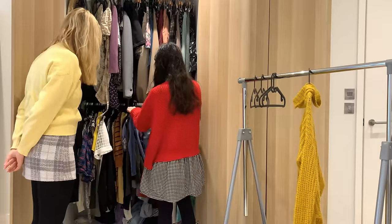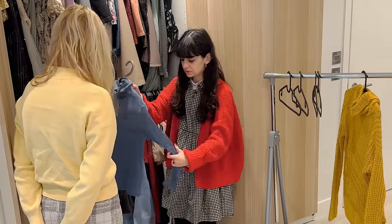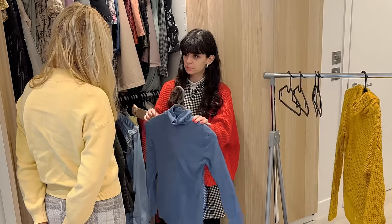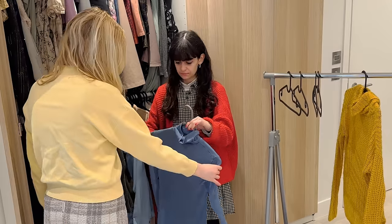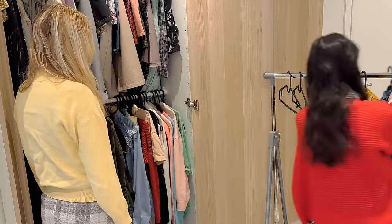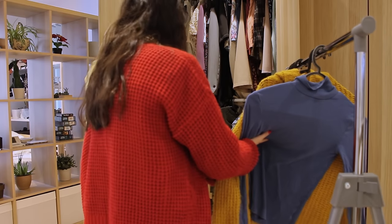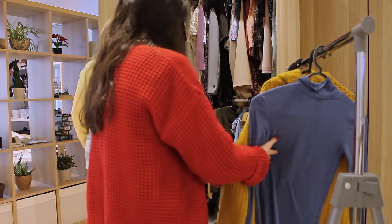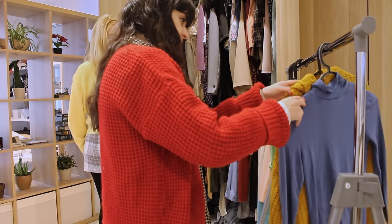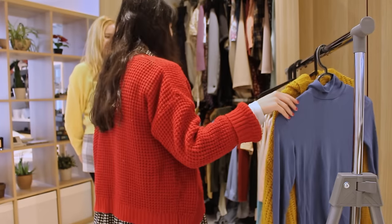Think as well. Maybe something lighter in the shade would be good. Do you think this would still be too hot? This one's quite thin actually, so it could be okay. And the blue and the yellow are going really nicely together as well. So underneath you just get a light colour. Right. So that could be a good way of doing it. I never would have thought of that. I'm so impressed already.